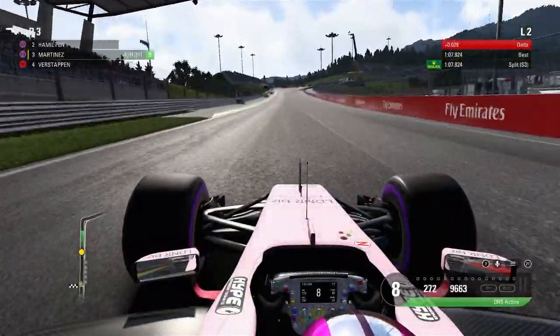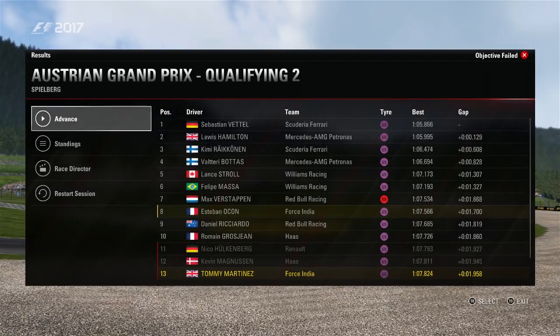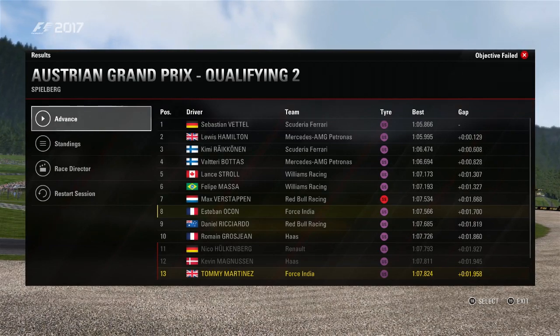But it's a really good, fast, competitive lap here, nice and clean as well, and we come across the line in P3. Very good lap time there, and I was very happy with the lap, beating the likes of Verstappen there. However, I put the theory to the test and I simmed the rest of the session, and I dropped down to P13 and Ocon got P8.